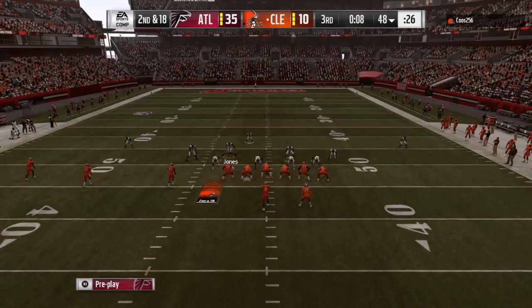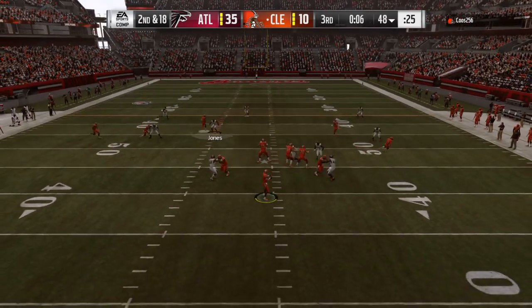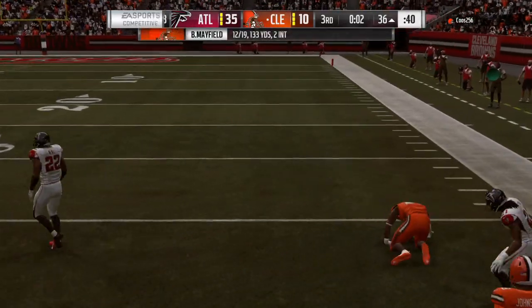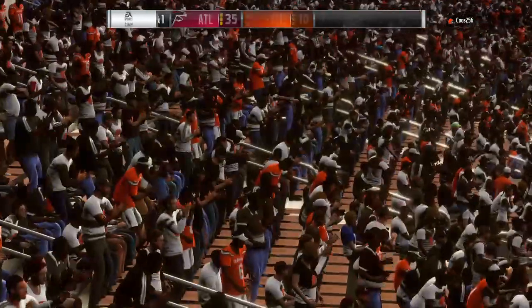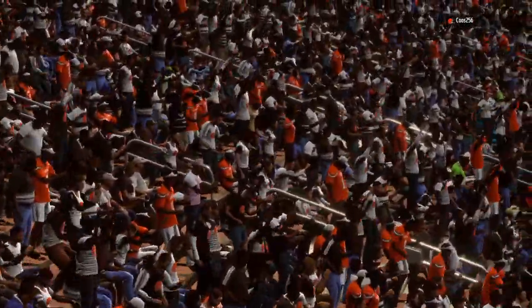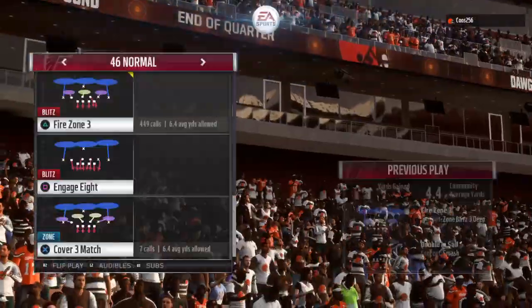It's 2nd and 18. Working out of the gun, Mayfield. To the right side and complete to Njoku. And here he'll be brought down a little shy of the 35 at the 36. Now they get 16 out of that one, but they'll still need to convert on 3rd.